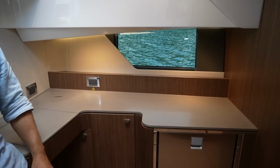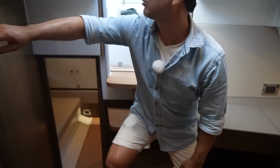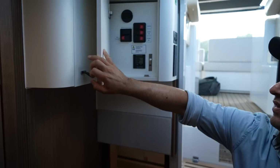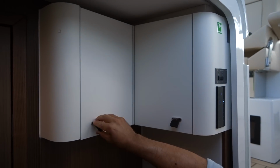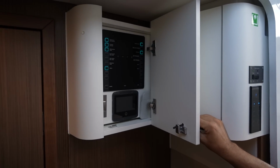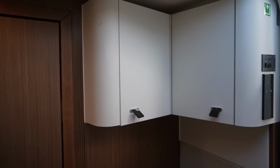So let me just close this door. The only couple of lockers that I will open are these ones because they're pretty relevant to the operation of the boat. There's your batteries for starting and finishing your day. And just here is one of your switch panels. So that's pretty logical as well. These are actually your light switches.